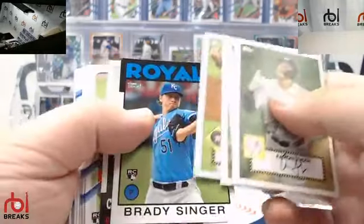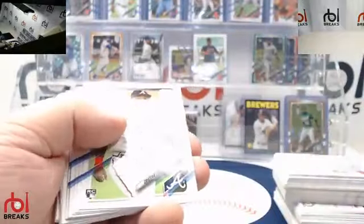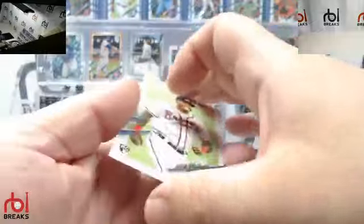A lot of foil in this case. Brady Singer for the Royals. Clayton Kershaw, 7 years of Topps. Pache rookie.